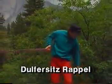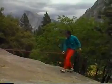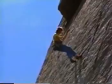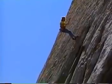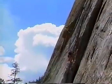An emergency method is the Dulfer seat, or body rappel, and you better be well clothed if you want to use this one. Body position is very important. The rappeller will always want to keep the upper body perpendicular to the cliff and always maintain a smooth and steady rate of descent.